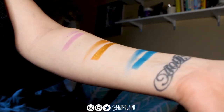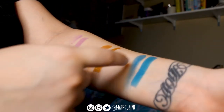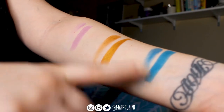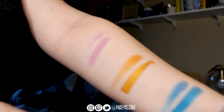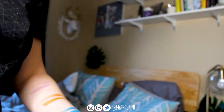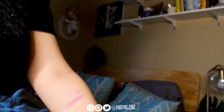Not too bad. But you can see this guy's really bad. This guy's got a weird streak down the middle and then kind of gets patchy throughout. Whereas the ColourPop wasn't doing that. And this guy, it's not doing patchiness, but what is that? It's bad. So I call it the bad palette. I didn't give it a positive review.